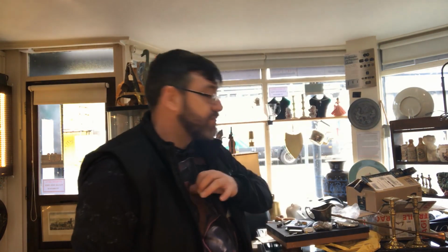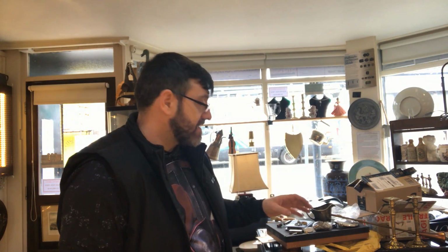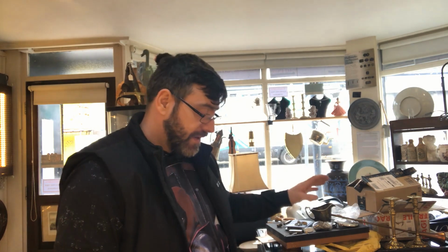Most of the people that come in the shop just want a really nice decorative pair of candlesticks. They don't care if they're Victorian or Georgian, they just want a really nice pair, and that is a nice pair.